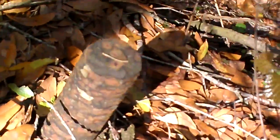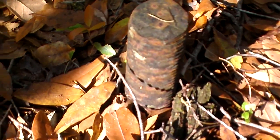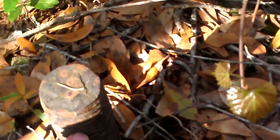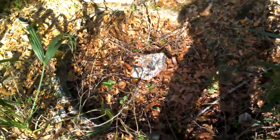It has a bunch of these big screws. These are screws that come out of the ground. There's these pits, these round pits here that I hesitantly step down in.